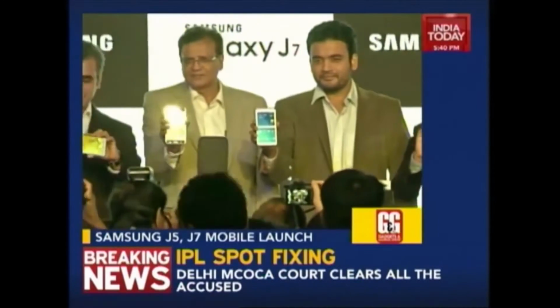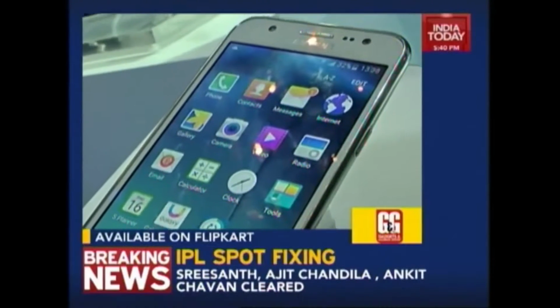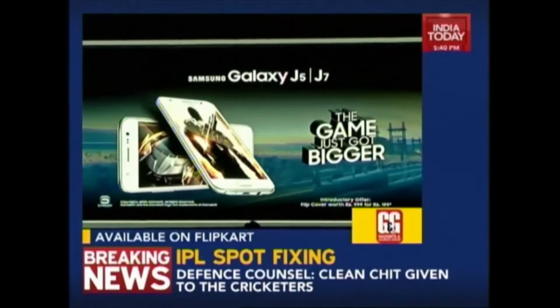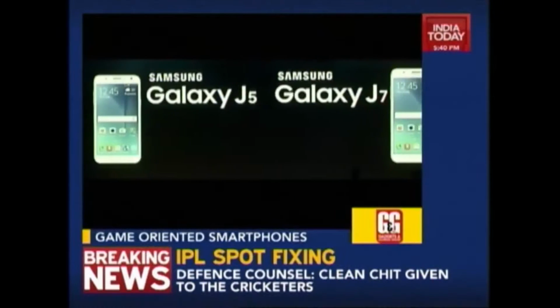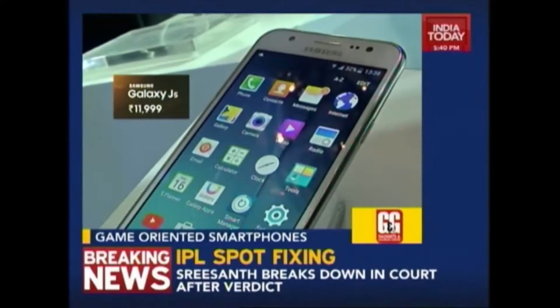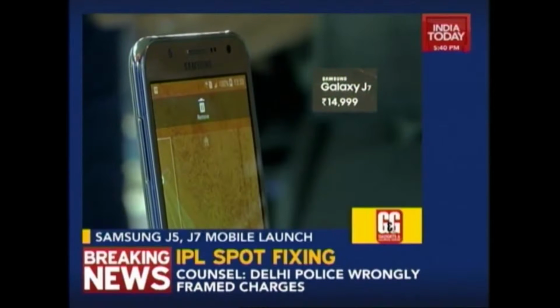Samsung Mobile has launched 2 new smartphones in the mid-range segment. The Samsung Galaxy J5 and the J7 will be available exclusively via online retail website Flipkart, which makes the price very competitive. The Galaxy J5 is available at 11,999 rupees and the J7 at 14,999.